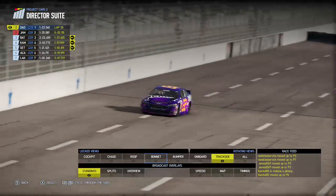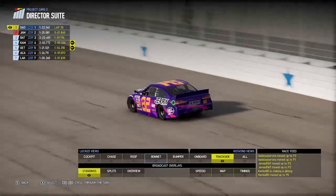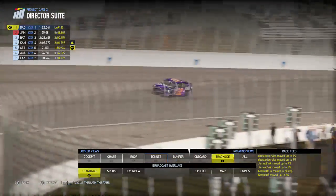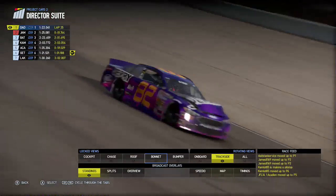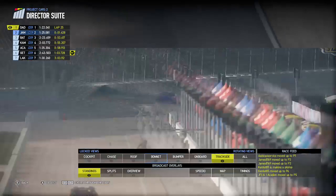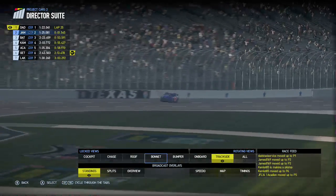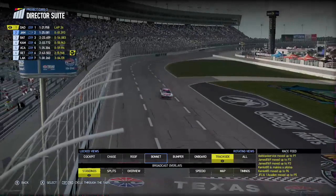Dad's coming up on the super speedway there. Got a lot of aero damage in the front end there from what we're looking at. The telemetry might not be telling them that. James is still not that far behind. Oh man, look at how loose he is. Yeah, he is super loose.